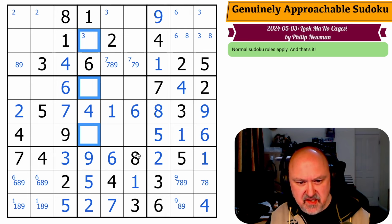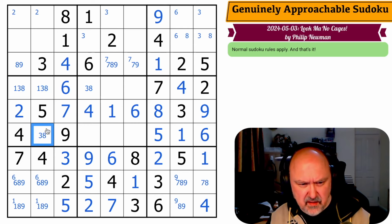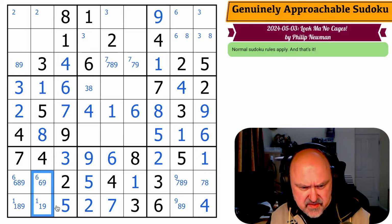3, 7, and 8 for those, I think. Yes, 3, 7, and 8. So that's 3 or 8, and the others don't seem to be that restricted. This is a triple. 1, 3, 8. There's no 1 there. There's no 3 in either of those. So 8, 1, and 3. The 8 takes 8 out of those.